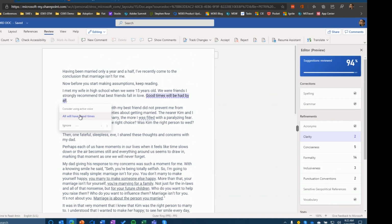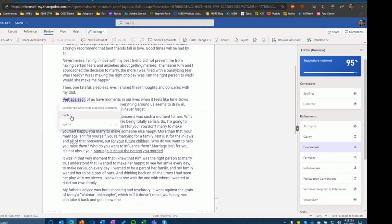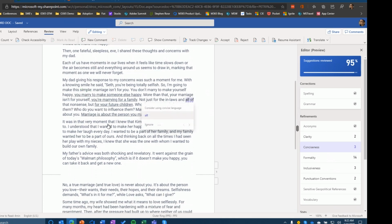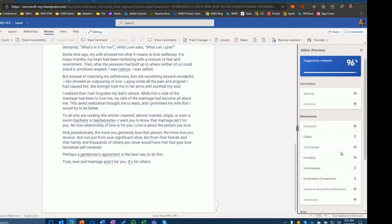I agree that's probably the best one, but it doesn't necessarily fit. We'll go to conciseness. I've come to the conclusion could be shortened to just say, I have concluded. Perhaps each of us, let's just make it each of us have moments. Really simple? Yeah, it's not really adding anything to the sentence. Choose all instead of all of the pain, laying aside all the pain and anguish.